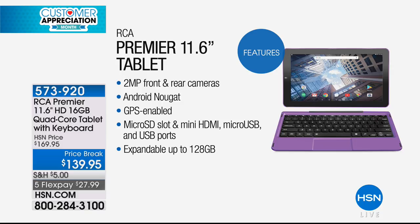Front and, oh, 2 gigabytes of RAM. I've got to say that. This has 100% more RAM than most tablets in this price range. That means you can get more done. That means you can multitask better. Front and rear facing cameras, Android Nougat, the latest version of the Android operating system.